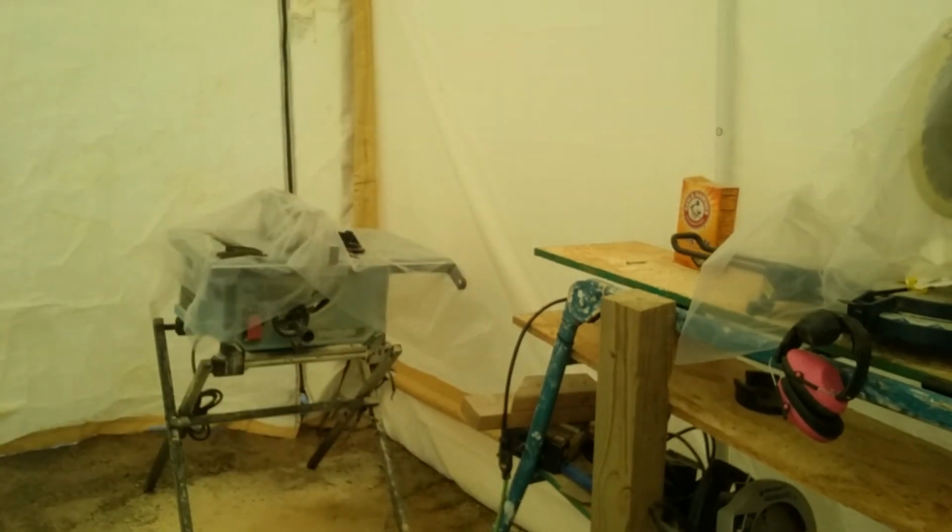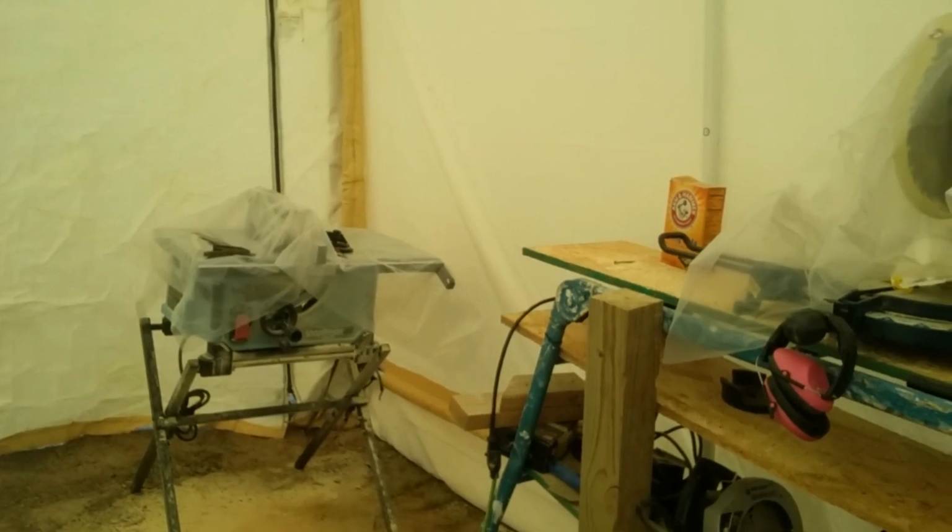Hey everybody. Well, I wanted to show you a few things I've done, a little bit of organizing in here. As you can tell from the table saw sitting there, I'm in the tool shelter. I'm not going to call it a tool shed because it's temporary until something better gets built. But for now it's what I got.